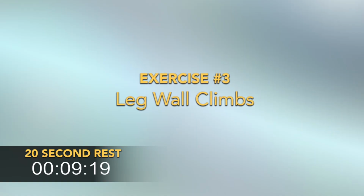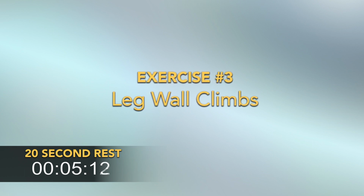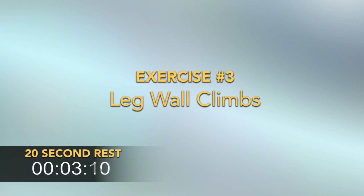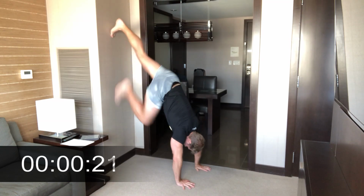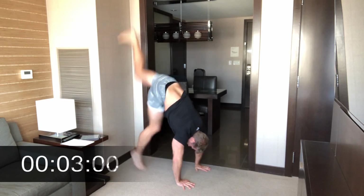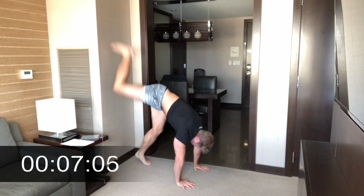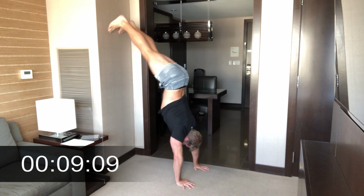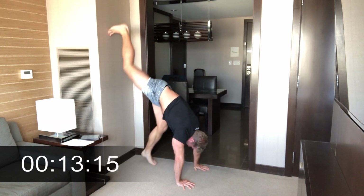Leg wall climbers are next. So we're going to be in another handstand position and the legs are going to climb up that wall. 20 seconds for one side, 20 seconds for the other. Let's start now. Up with the left. This is great for flexibility as well, because you have to reach way up.